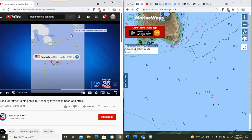And coming this close to land, I would assume the ship's master would be up on the bridge. We don't know that for sure, but I would assume that the ship's master would be up on the bridge during this type of evolution. And the question is, who was the master at the time? Was this the Massachusetts Maritime crew on board with Texas A&M cadets on board? Who is operating the vessel?